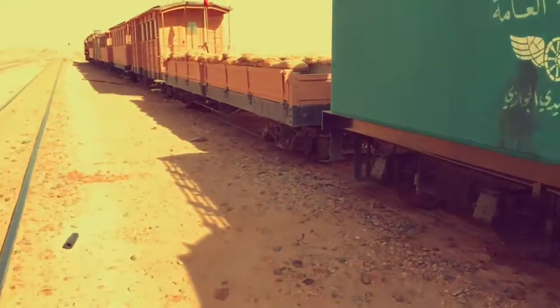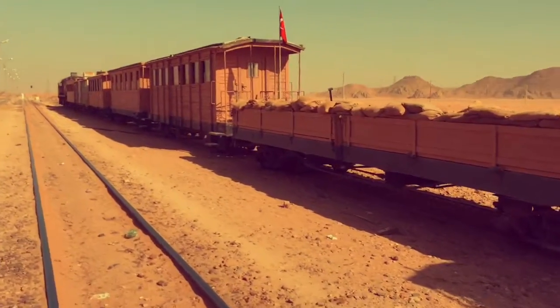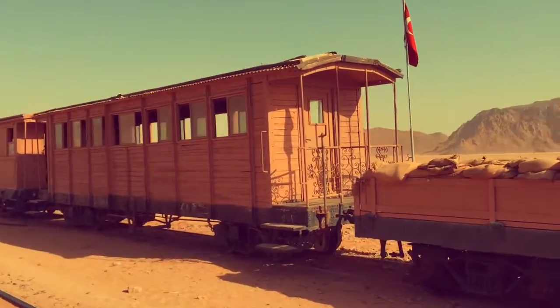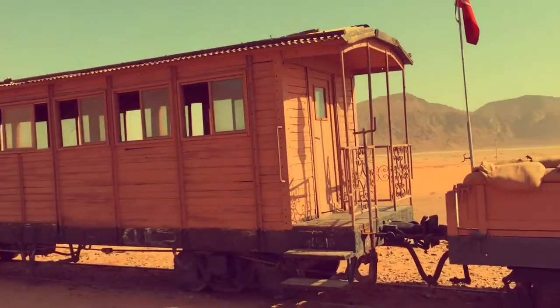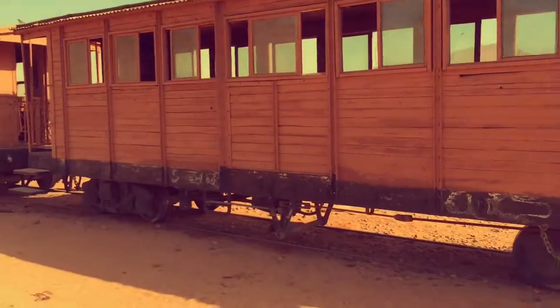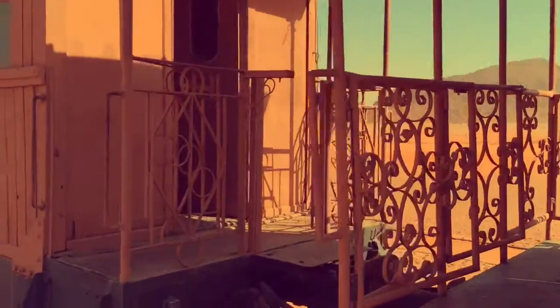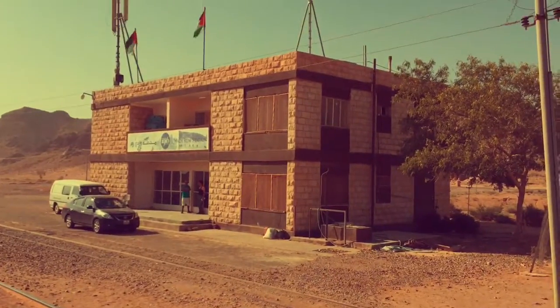Like the Soviets, they were operating these kinds of trains until late in the 1950s. I see locomotives from the 1950s. But look at the wagons. The wagons are made out of wood. They may be original, who knows? Let's see how original they are. We can tell. No, they're probably not. They're just restored. But anyways, this is the Museum of Wadi Rum Station.